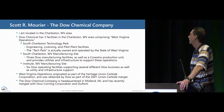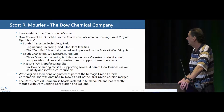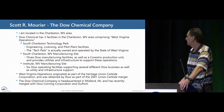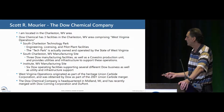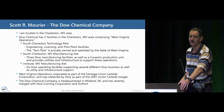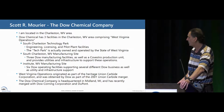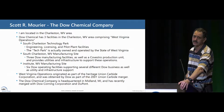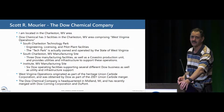utility and infrastructure support. West Virginia Operations was the original research and development headquarters, as well as engineering, for Union Carbide Corporation. And Union Carbide was obtained by Dow as part of the 2001 merger. My pay stub still says Union Carbide on it, but I'm still a Dow employee. Dow Chemical is headquartered in Midland and has recently merged with Dow Corning and DuPont. And we're not going to talk any about those activities. Unless you want to buy me a beer tonight, we'll talk a little bit more about that.